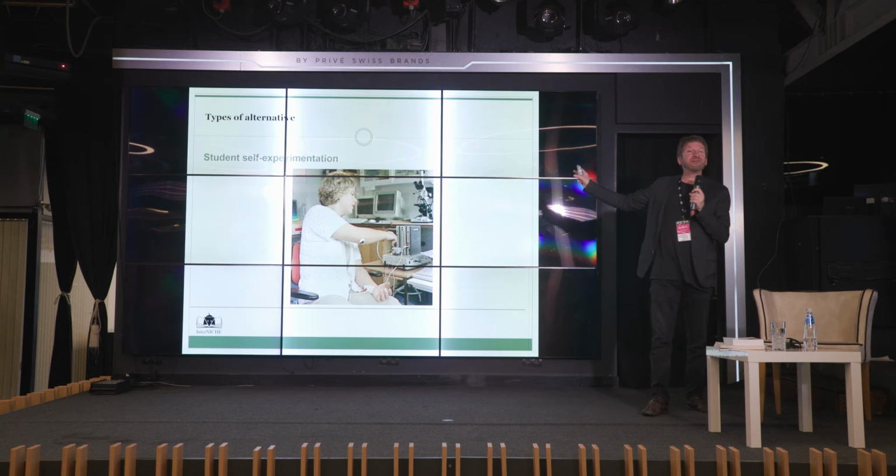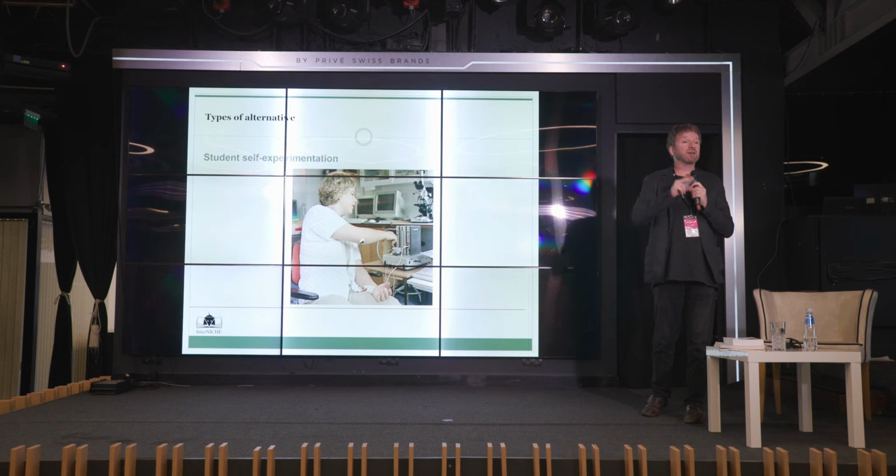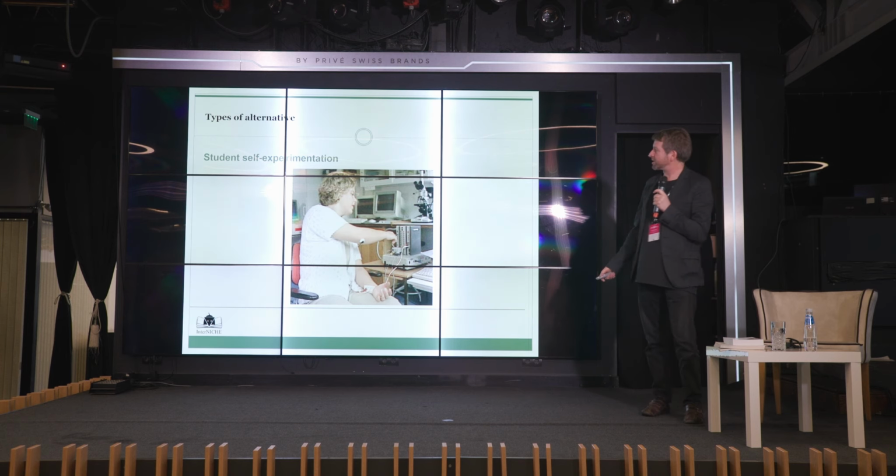You get two very different tools. I will finish in a minute. Two different tools that together can really do better than the animal experiment.